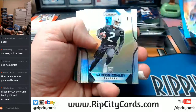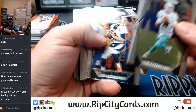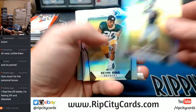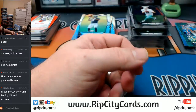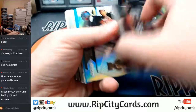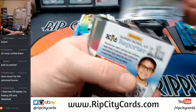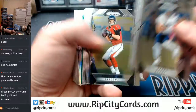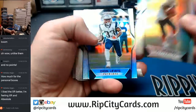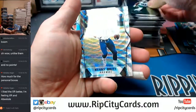Adrian Peterson blue. Green Marvin Jones Jr. for the Lions. Terry Bradshaw insert, a Dupree blue for the Packers. Derek Carr, green Raiders. And the last one to 149 is Kenny Britt of the Browns.